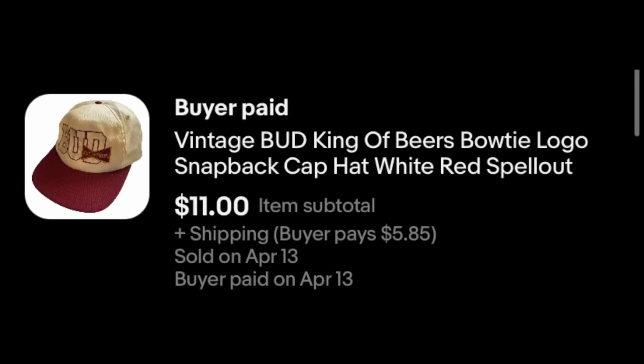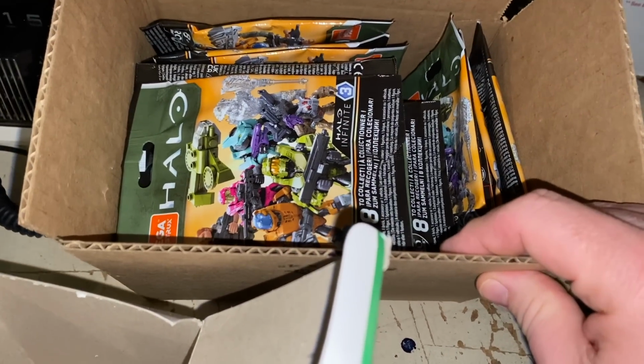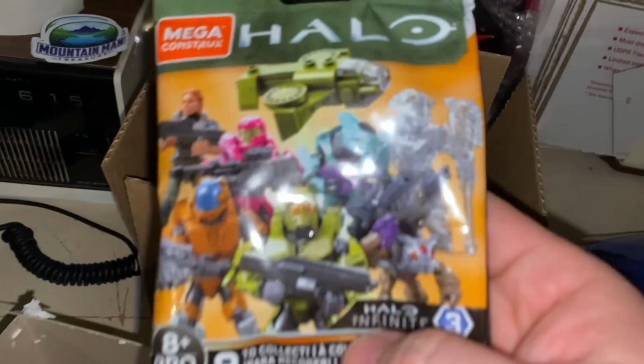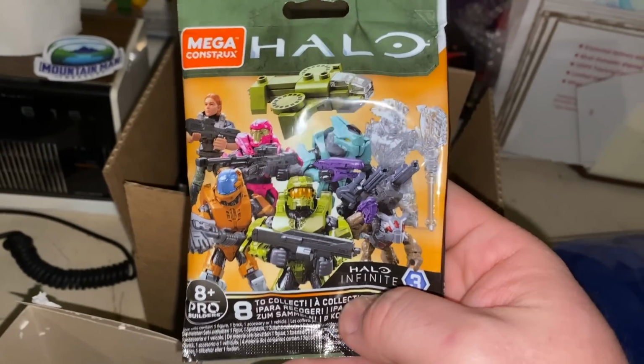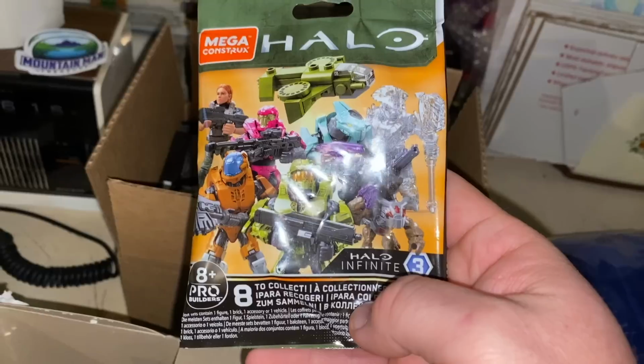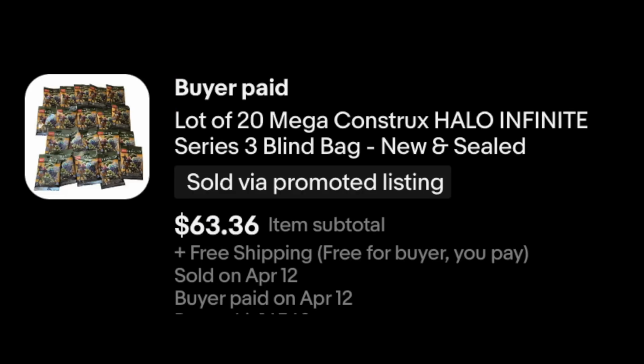And then back here, I put together one more lot of the remaining Halo mystery figures. There's 20 of them in here, and it's just one of the little mystery bags. Mega Constructs Halo. 20 of them all put together. And they sold for $63.36, free shipping.